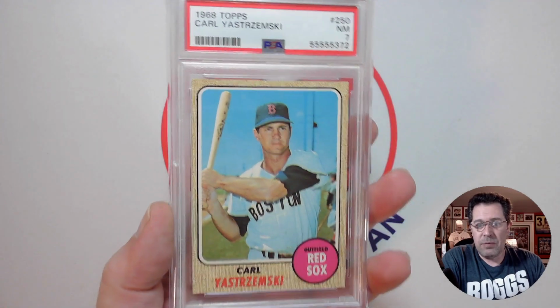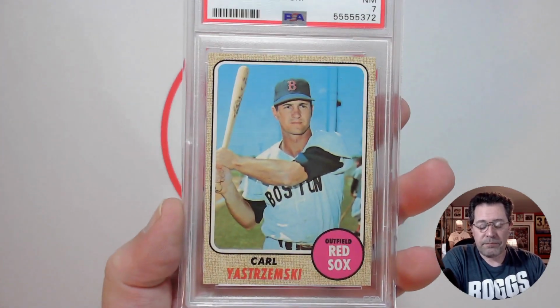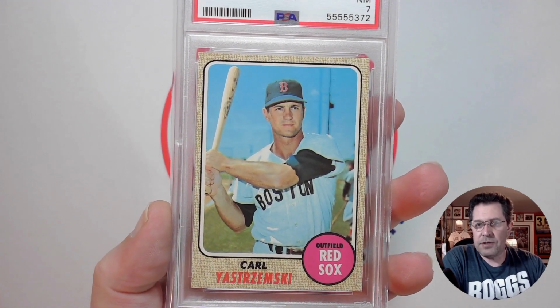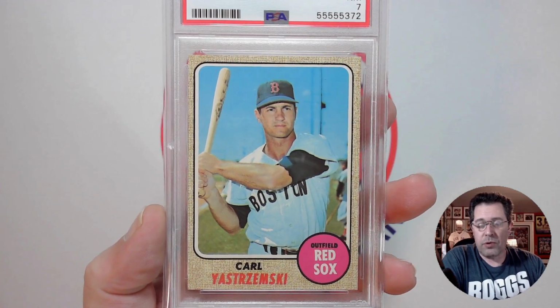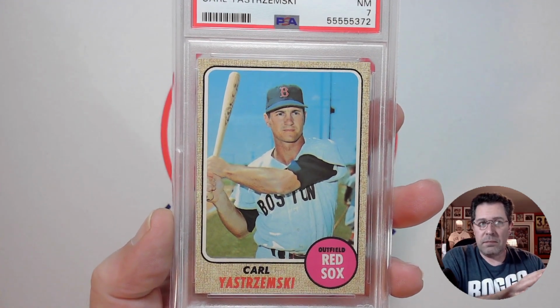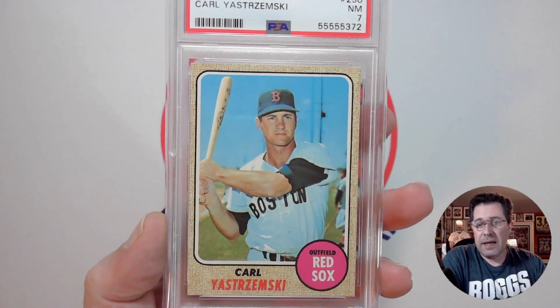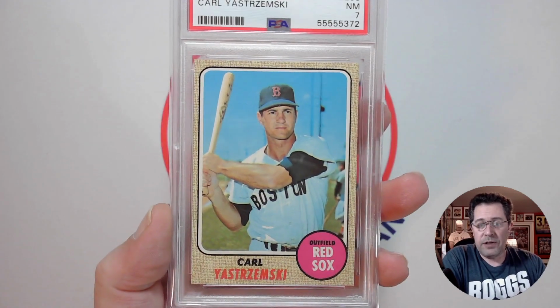Sometimes you can get with the 68s, because of the background there, the border, it hides some imperfections in the corners, but on the back you can really tell that this has some sharp corners. Not something I necessarily look at, but when you're looking in the 7s and 8s, you expect the corners to be a little bit nicer. So very, very, very pleased with this.